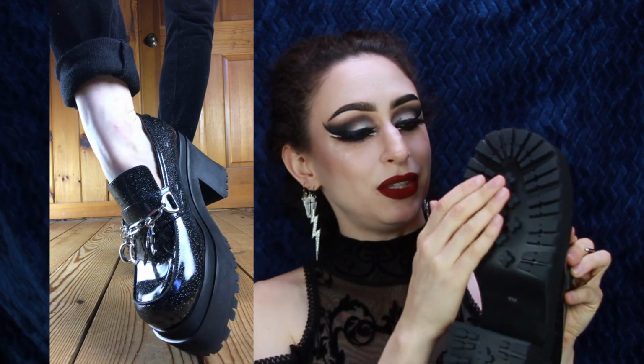I did not realize until I tried these on that they are a little bit big for me, so my ideal size would definitely be an 8, not a 9. Look at the tread on that though. You are not slipping and sliding anywhere, and the bottoms are rubber. I just love these shoes. I think they're fabulous. So that is it for my Dollskill haul.